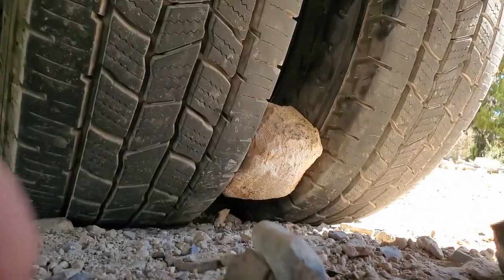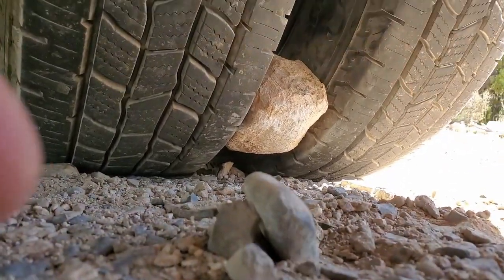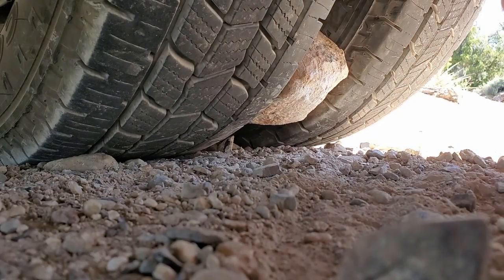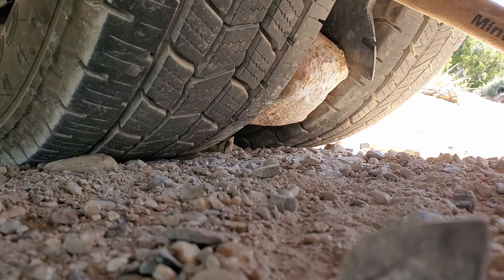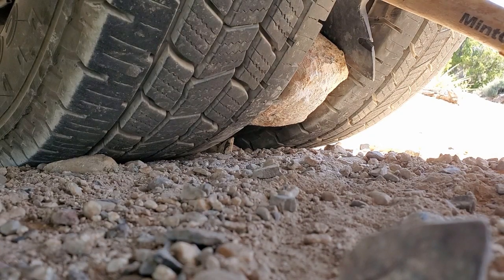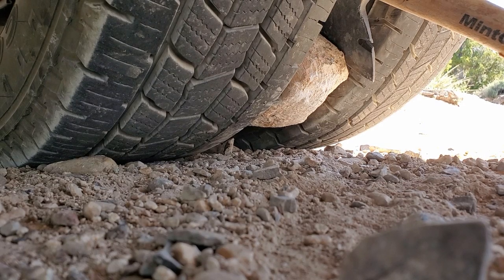And now a rock in the duals. Well, that road, you know. I mean, two of the problems were because of that road. All right, I'm going to get back to hacking. I'm making progress. All right. I know. I need to be careful that I don't stab the tire with the axe. I know. I can hear you all already freaking out.